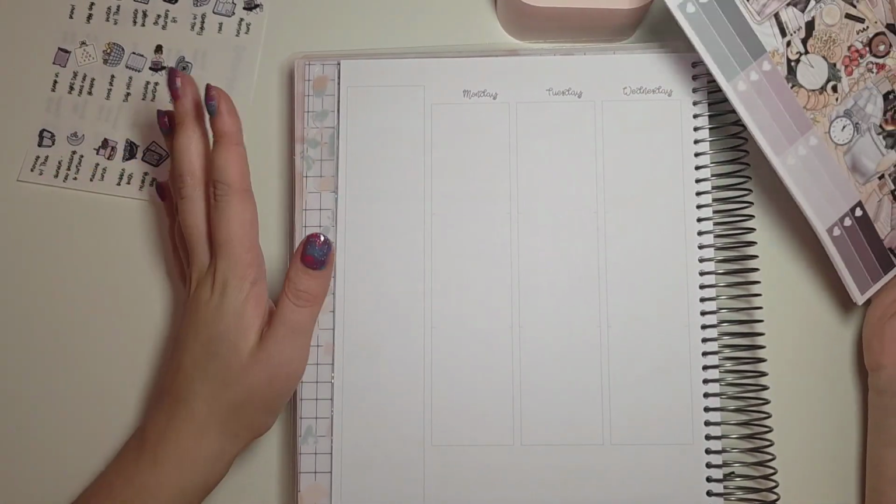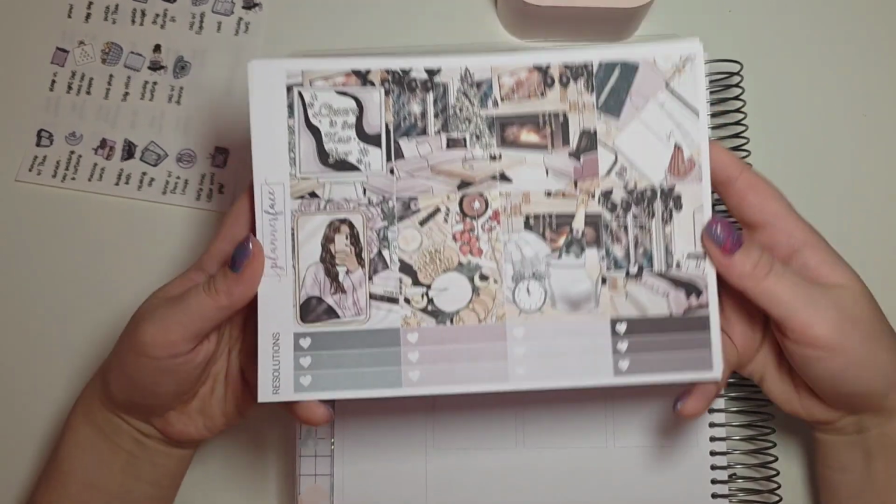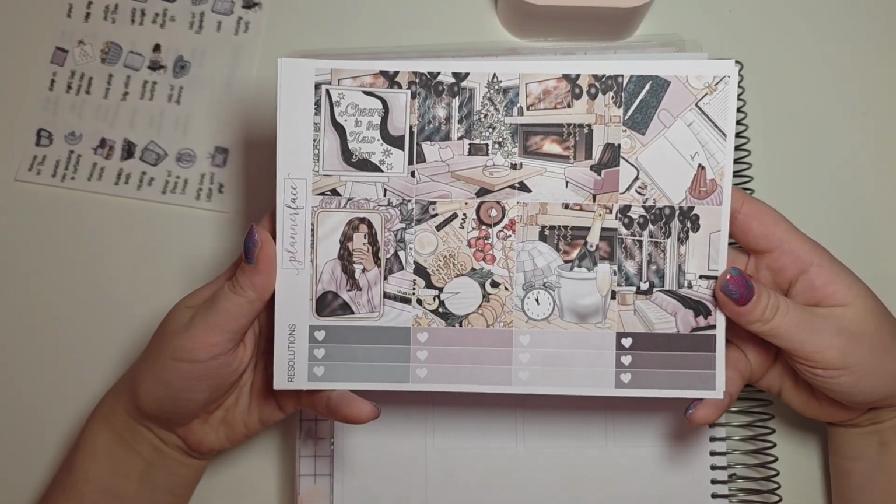It's 2025, finally, yay. Anyway, so this week I am using the resolutions kit from Plannerface.